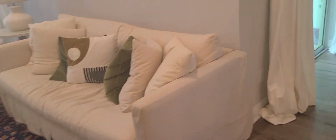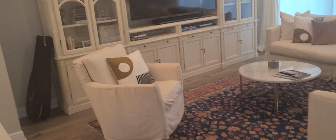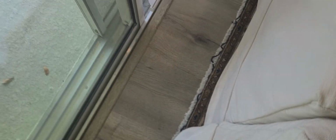So the living area has a very large wall unit, and it has 2 full-size couches plus a chair. Let's see what kind of view you have to the outside.